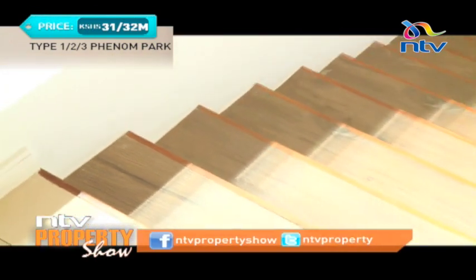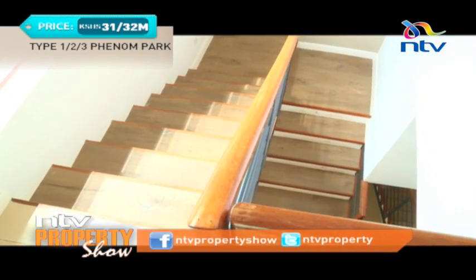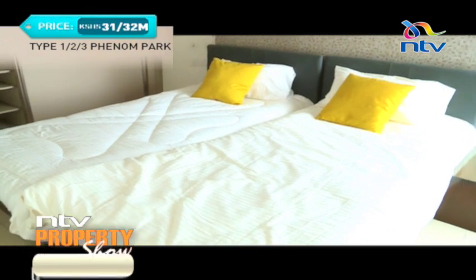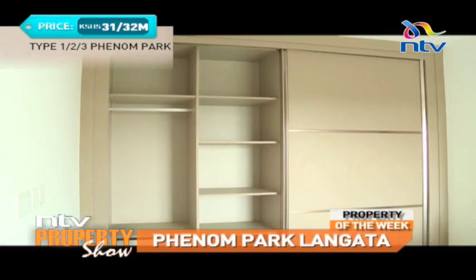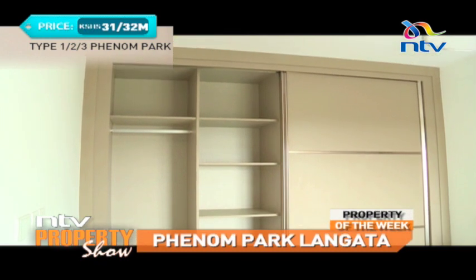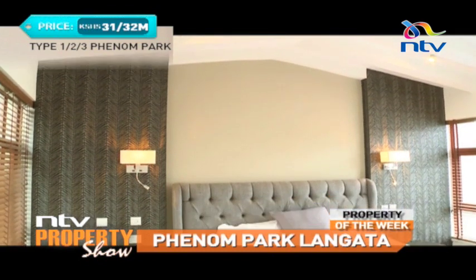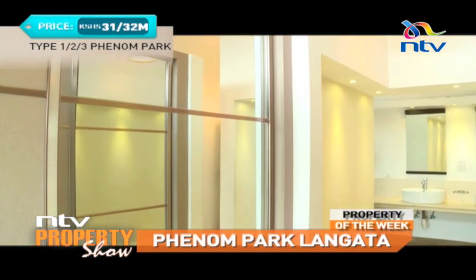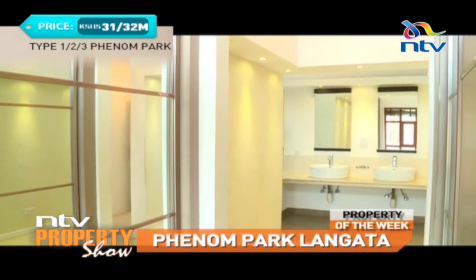Another remarkable feature is the granite tile staircase with wooden skirting effect that leads to the first floor, which has 2 types of bedrooms. The first bedroom is a double room and it has double-sided laminated MDF closets for hanging and folding clothes. What's unique with this house is that the master bedroom is on split level. This room allows views on both sides of the house, letting in ample natural light. An aisle leads to the luxurious dressing area with his and hers closet fitted with mirrors.